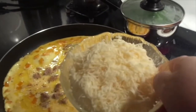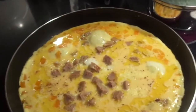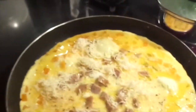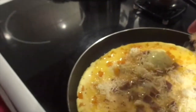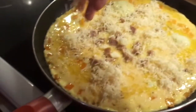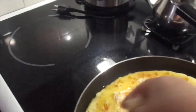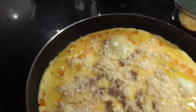So we're going to put this cheese in, grate it all, put it all around, make it nice and cheesy. This is just all stuff that needs to be used up and left over, and you can make a pretty good meal out of all that.